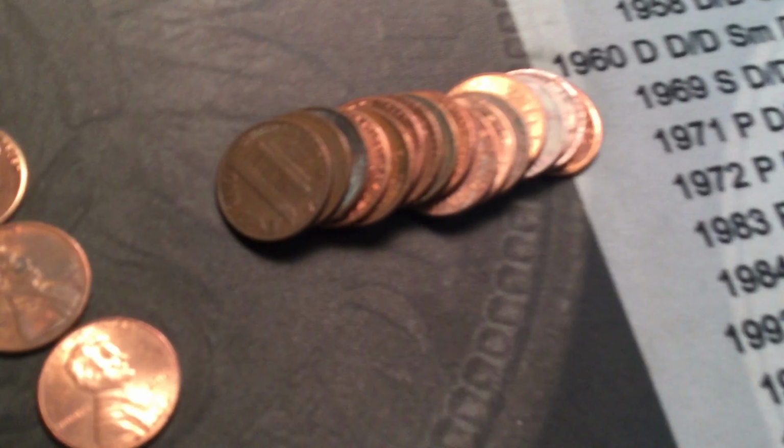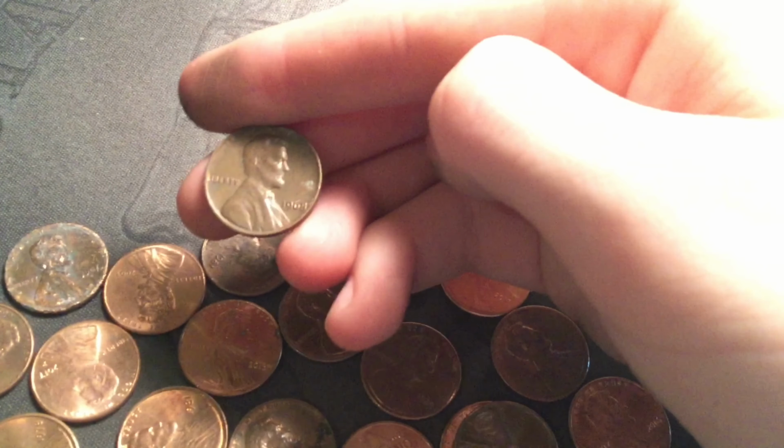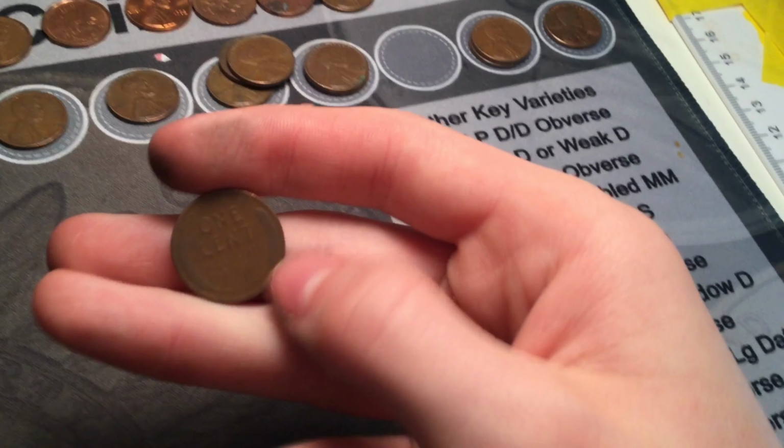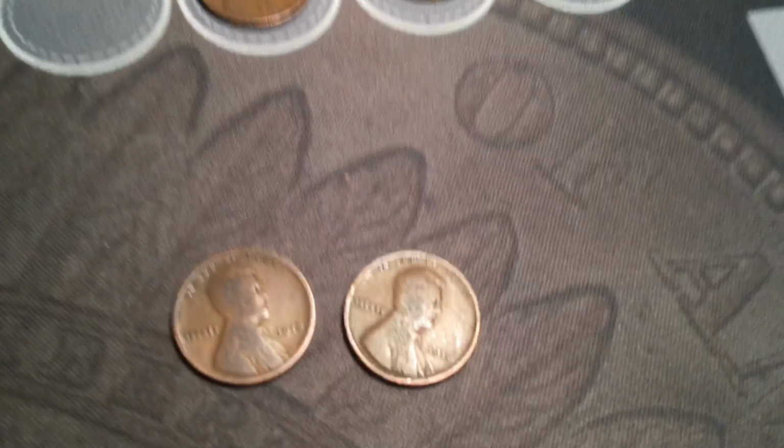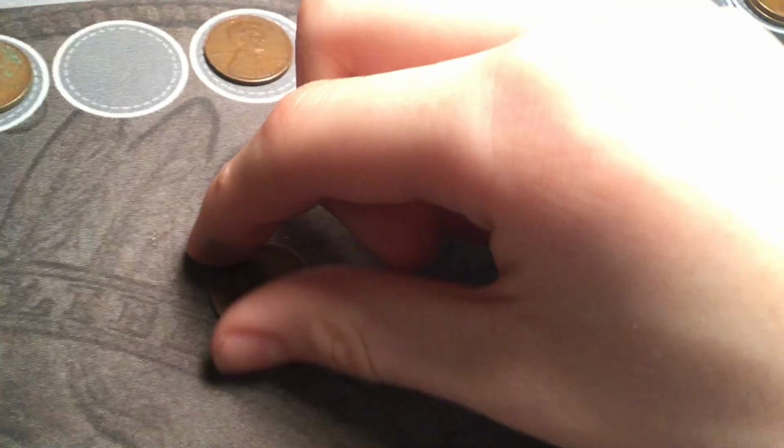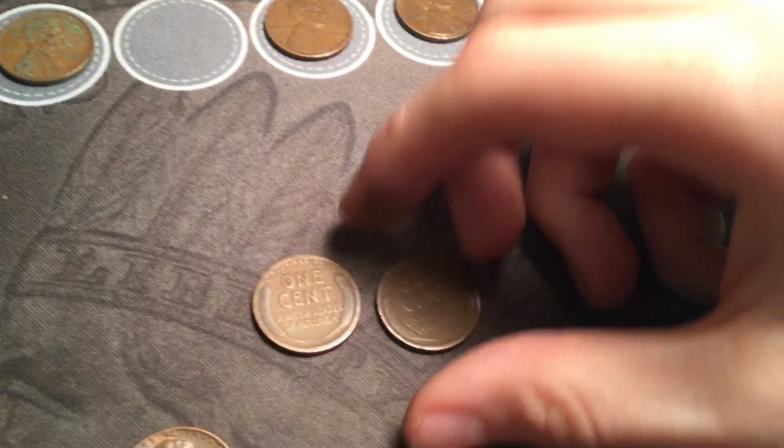Roll number 40, I see a Wheatcent peeping behind this Lincoln Memorial cent. Just in 1968. This one actually, I think, is going to be old. Another 1916. A second 1916. Cool. 104-year-old coin here. The second one. It's not as worn as the first one. Let me take a look. That one's way better. Yeah. Pretty cool. Two 1916s.